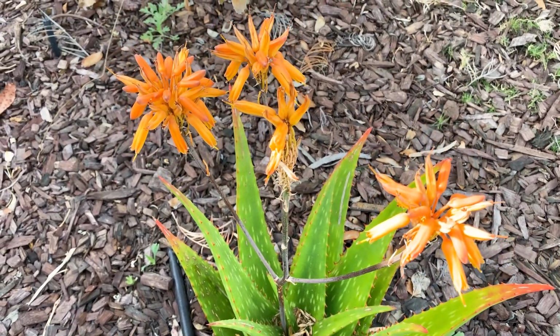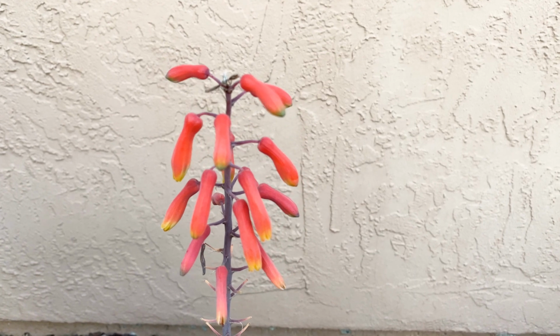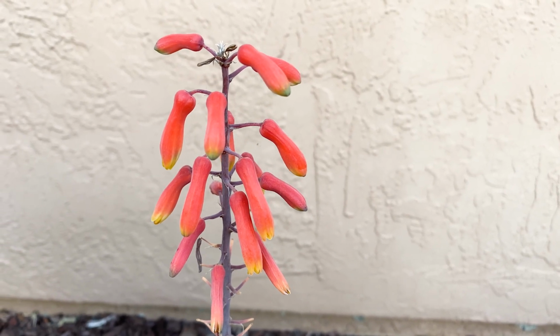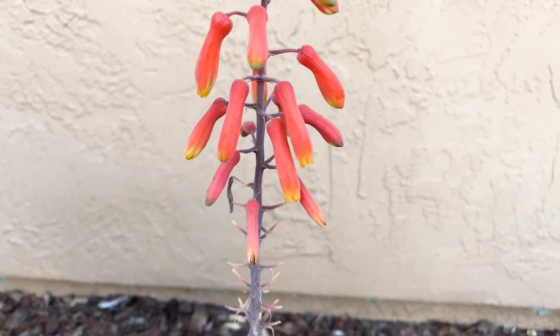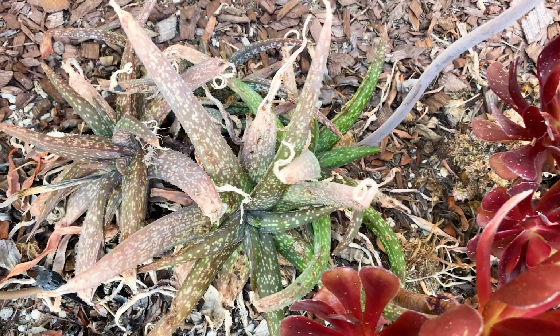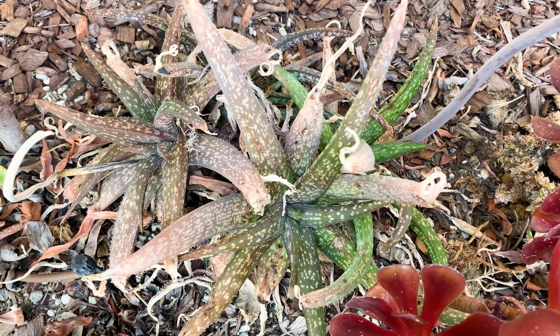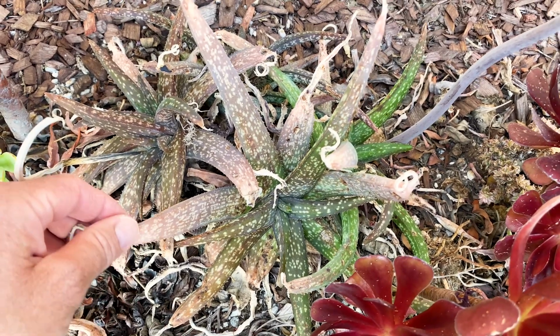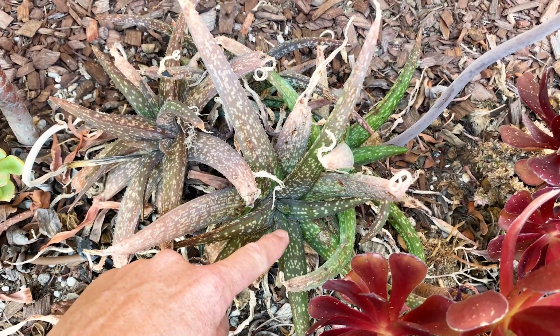All right, let's go see what else is blooming. So this beautiful plant is Aloe Ellenbeckii. Really beautiful, soft looking flowers. And this thing's a bit more cold sensitive, I would say. It's in a part sun environment, as you can see. Gets shade all morning.